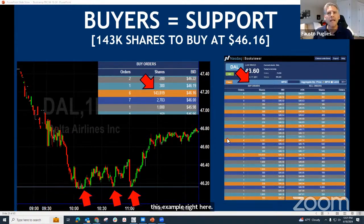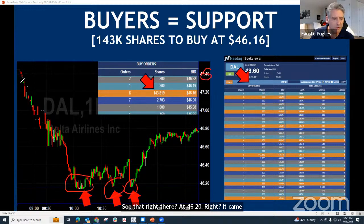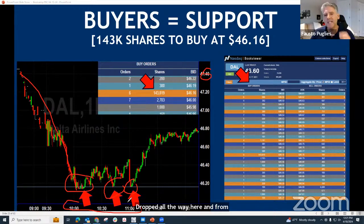Okay. Now, how do we know if a stock is going to go up or go down? Hold on a second. We got to know where the buyers are. If you look right here, you can see Delta Airlines stopped right around this price. See it right there? At 46.20, right? It came all the way down from $47, and from 10 o'clock to 11, it never wanted to go past this price of 46.20. Now, why is that? Well, the answer is there must have been buyers out there.